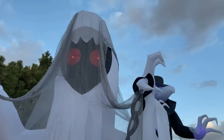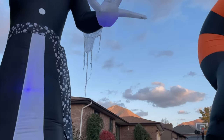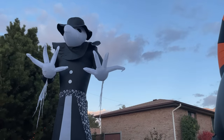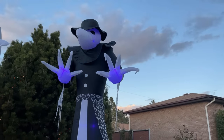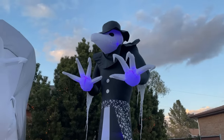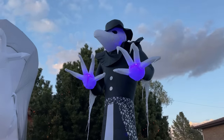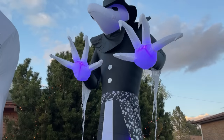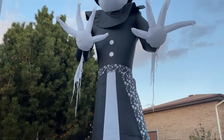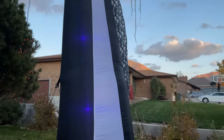He looks so cool. There's our plague doctor from Home Depot last year. I'll always associate 2020 with the plague doctor because of COVID, so I always remember what year we got him. It was kind of ironic. The plague doctor seemed to be everywhere, and it was the year of COVID. Anyways, we got him 75% off last year at Home Depot, like the day after Halloween, I think. So we got a really good deal on him.